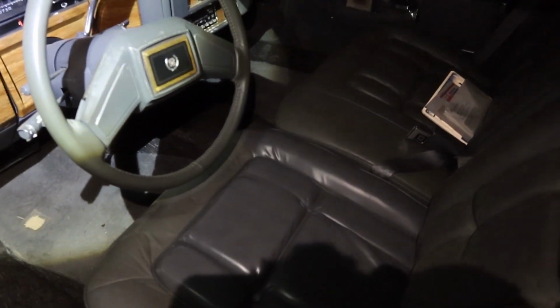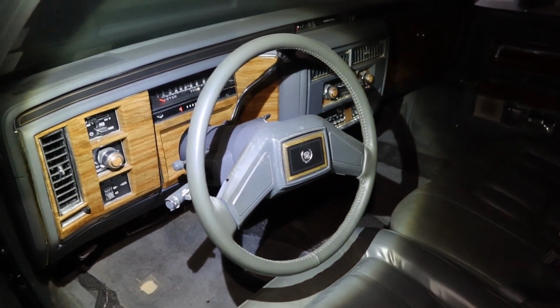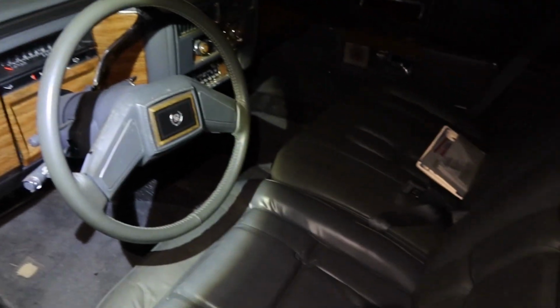Man, still got the leather. See the mileage. 10 or 11? 10. Yeah. 10,000 miles, man. Been parked here. Ooh, the top is perfect. It just needs to be lathered. Oh yeah, it's got the metallics in it. See, he got it repainted.